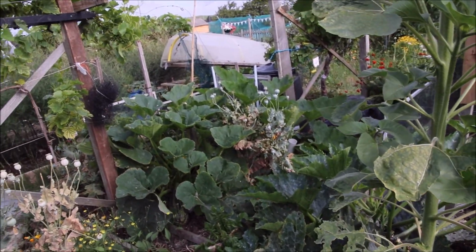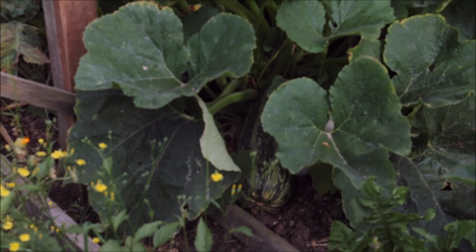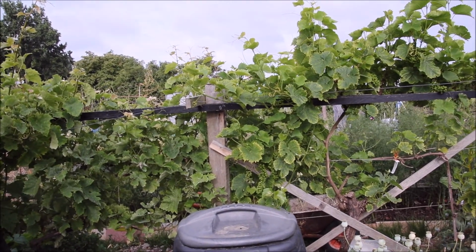Then the same with the marrow I've got over there. Look at the size of that marrow there, look. Maybe I'll go for biggest marrow. And then the grapevines, they're looking good as well.